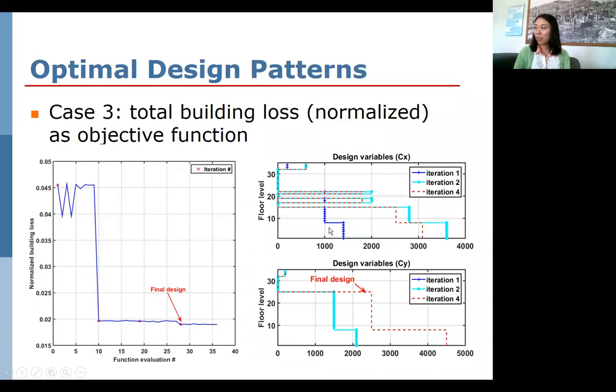And in the right figure I'm showing here, it shows the design variables at 3 selected iteration points. As we can see, in order to bring down the objective function to have a nice design, we need to increase the damper sizes in both directions.